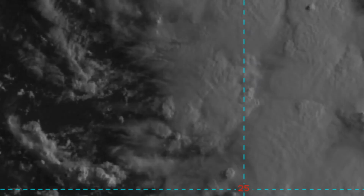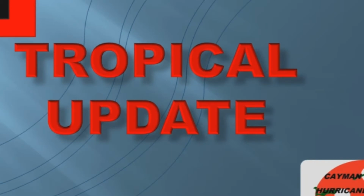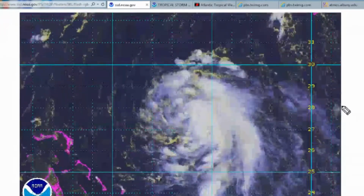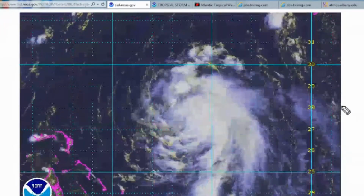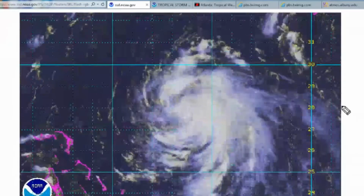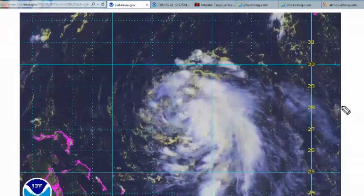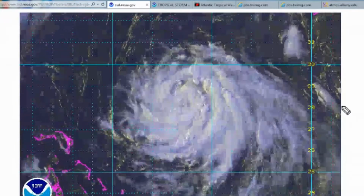I'm Adam McDoom, and this tropical update is actually a three-part update. First update, we'll be discussing Tropical Storm Gert, and then the other two updates, we'll be discussing the new tropical threats out there in the Atlantic, as well as, on the third update, the hurricane season forecast for the rest of the season. So let's get right onto it.